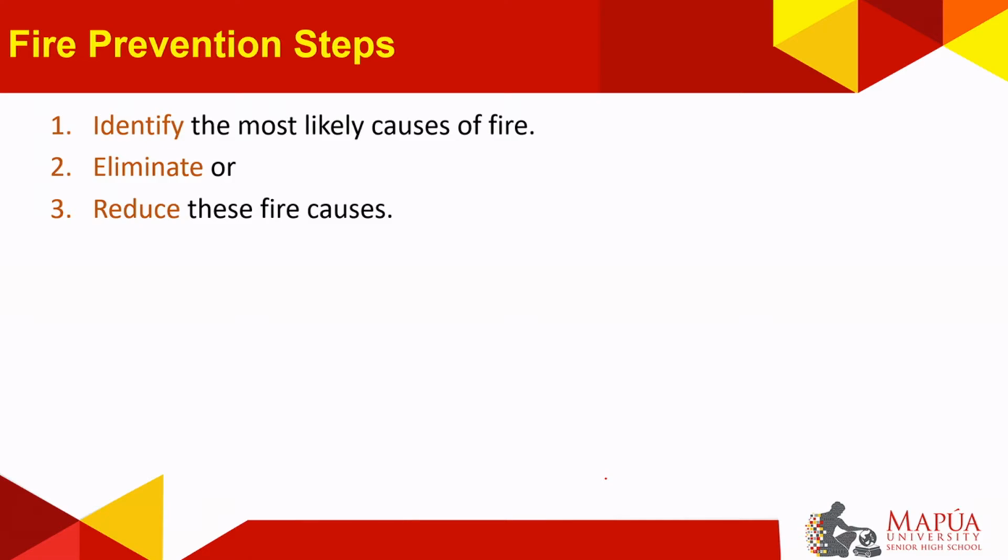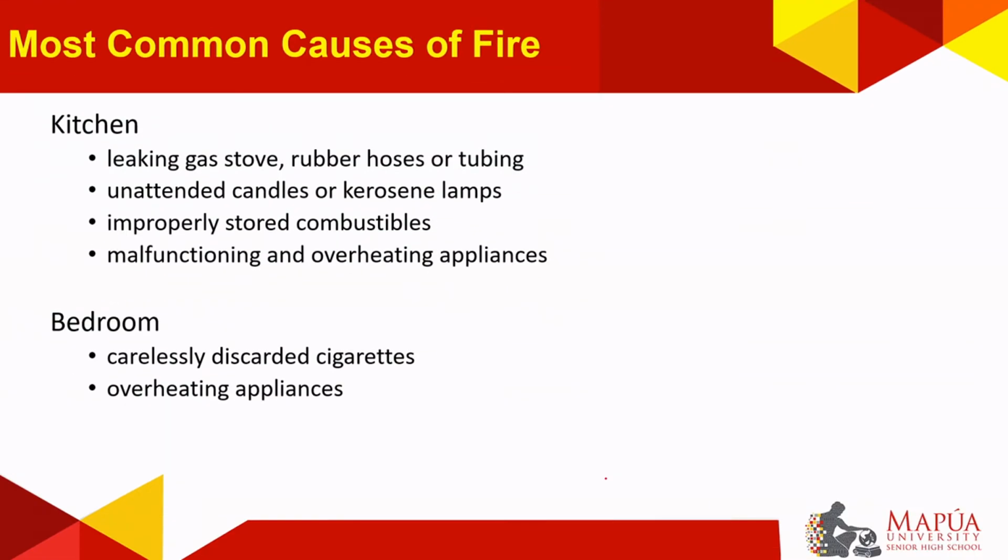Now, during the fire prevention steps, aside from identifying the most likely causes of fire, you also need to eliminate or reduce these fire causes. But what exactly are the most common causes of fire in your environment? Well, in the kitchen, here are the most common causes of fire. The leaking gas stove. It's not the LPG tank that you need to look at. You need to look at the leaks that may happen in the tube from the LPG tank going to the stove.